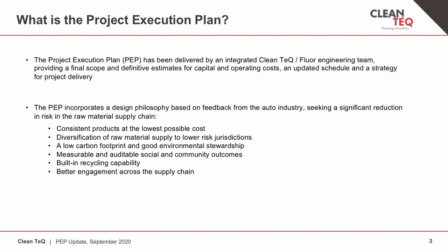What did the car makers tell us they wanted? They want lower cost metal and stability in pricing. They want diversified sources of supply from lower risk jurisdictions. They want transparency in environmental and community management. They want a simpler supply chain with ease of traceability for their products. They want a cradle-to-cradle mindset from suppliers that incorporates recycling. And they want to know that metals will be available in the form required when needed by the industry.